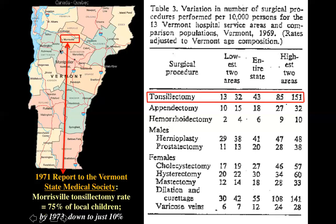If you're a kid living in Morrisville, you don't know that. If you're a parent living in Morrisville with a child, you don't know that. And hence in healthcare, geography is destiny. If you live in Morrisville and you're a kid, you're having your tonsils taken out. If you live in Brattleboro, you're probably not. And the minute they told the doctor there that he was the biggest tonsillectomy doctor in the state, he quickly adjusted and got down to 10% the following year.